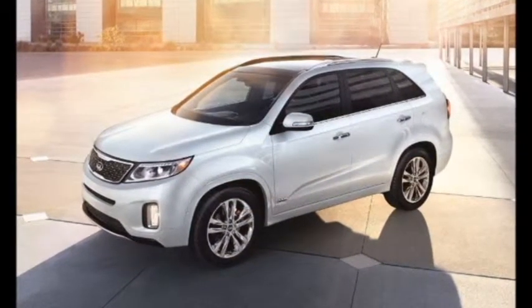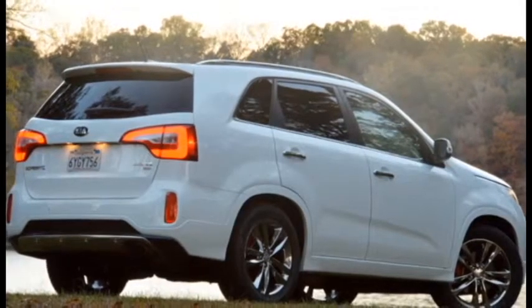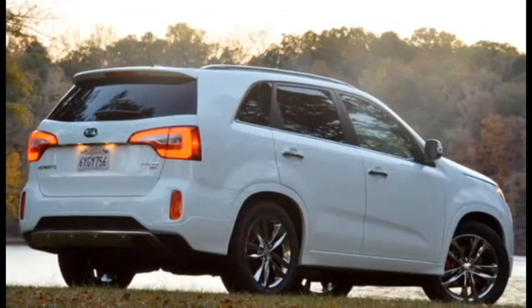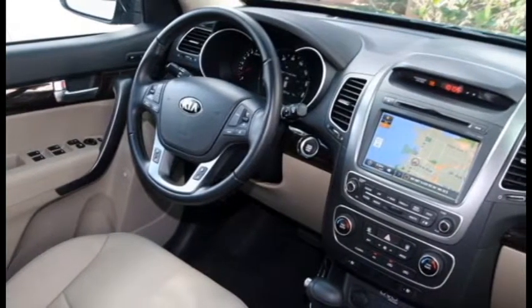There are also blind spot monitoring mirrors, and what I consider to be the piece de resistance, a panoramic sunroof. Check it out in the video. It's as vast as it is breathtaking, especially in light of the Sorento's rather wallet-acceptable price tag.